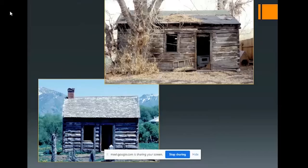This one is a little bit of a later constructed cabin. That chimney looks like fired brick from the 20th century. Could have been a replacement chimney though. But you'll notice both of these have that single door and single window layout that I talked about.